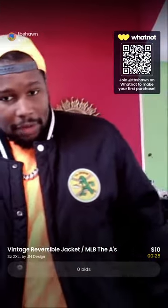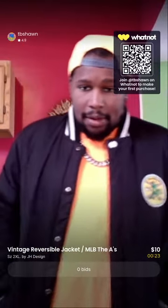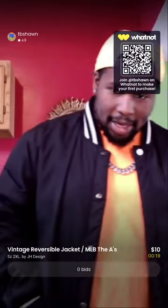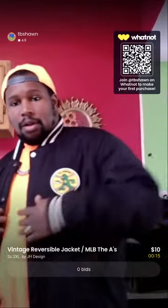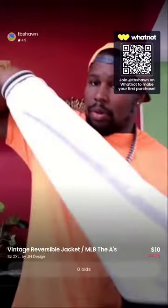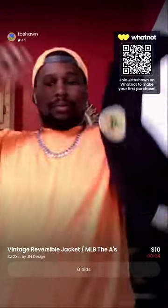This is for the vintage reversible jacket MLB, the A's. Now, it's actually a 3XL. I wrote 2, but it's a 3XL. We got the time started now. We're starting off at 10 bucks. It's a reversible baseball jacket here. That's pretty dope. And I'll show you the reverse side one more time with the white leather sleeves.